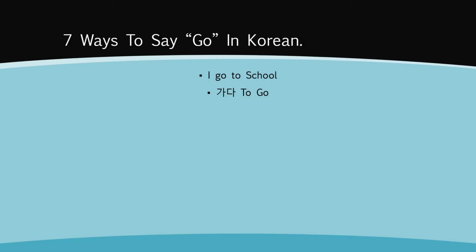This is 7 ways to say go in Korean. So I'm not joking at all. This is not an exaggeration at all. There's literally 7 ways to say go in Korean in the present tense. This is not like past tense, future tense. This is literally 7 ways in the present tense to say go in Korean.